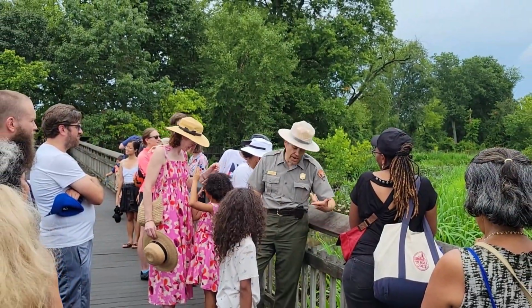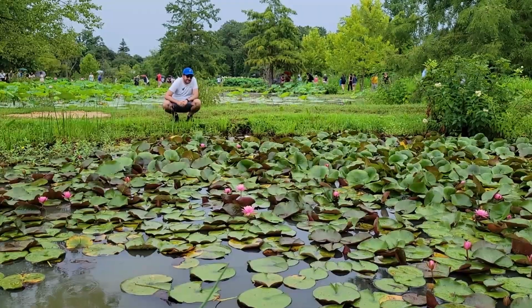But they have much more than that. They have ranger-led activities as well as educational activities, and of course, the beautiful flowers.